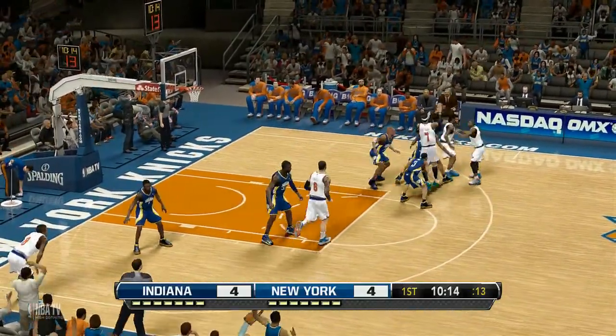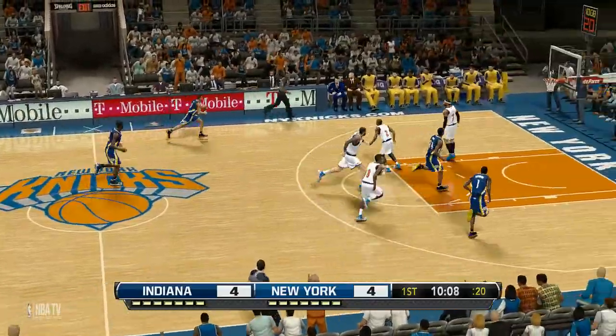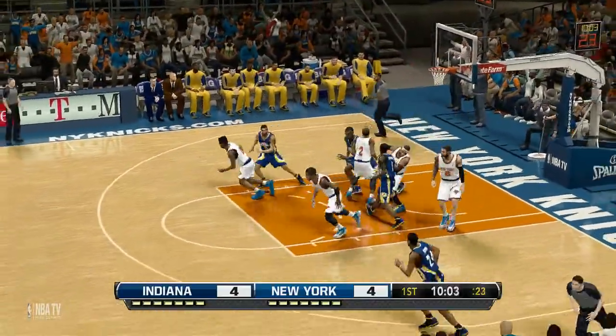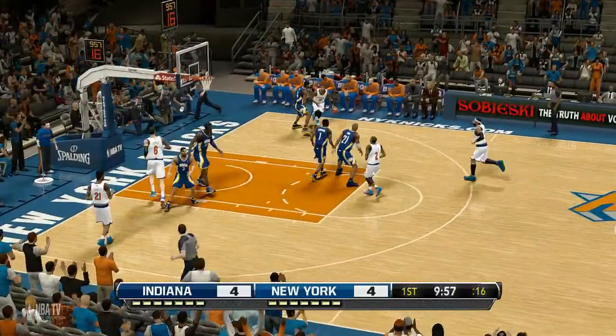Here's Shumpert, following the basket by George Hill. Makes the alley-oop pass. Oh, and they get in the way of the alley-oop. Not to be. Good play defensively. The pass to Stevenson. Carmelo Anthony comes up with the rebound. I like that creativity, double clutching and catching the defender on the way down. I can go for that.